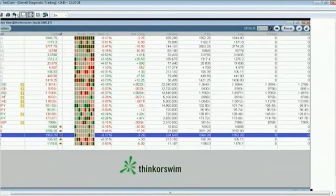Aussie yen is down 12. Euro yen is up 20. Pound yen is up 47. Euro pound currently down 8 pips. And that is your market wrap summary on where the markets are sitting.